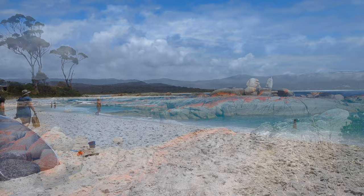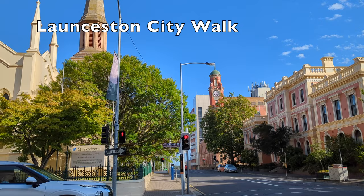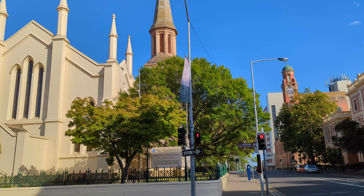If you are on a tight schedule, one day is enough to visit all the top attractions in the city of Launceston. It is a lovely walk around Launceston City with a lot of heritage architecture. Some buildings were built back in 1823.